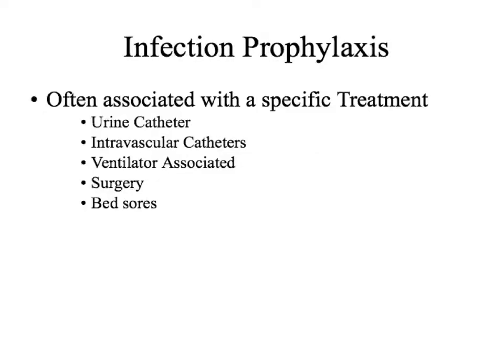With infection, oftentimes the infection will be associated with a specific thing: a catheter, urine, intravascular, ventilator associated, surgery, bed sores, those types of things. For each of these, there may be a protocol for an individual hospital for a specific prophylactic measure. Usually it's going to be behavioral, so how well do you clean the urethra before you insert the catheter, or how well you wipe down the skin before you insert the intravascular catheter. Those types of things are behavioral, but there may also be pharmacological prophylaxis as well.